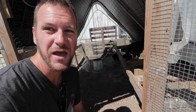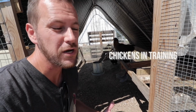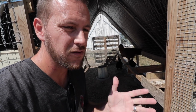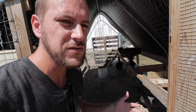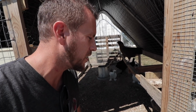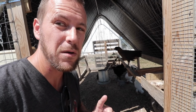So over in this area, we have a couple different types of birds. We've got some of our chickens in training. They're teenage chickens, which really we call teenage chickens anything from once we move them out of the brooder until they are of laying age. So somewhere between about 3 or 4 weeks old to about 4 to 5 months old. So usually we'll just raise them in here until they're big enough and we'll move them over to the main flock. But there are some birds in here that are staying here semi-permanently.